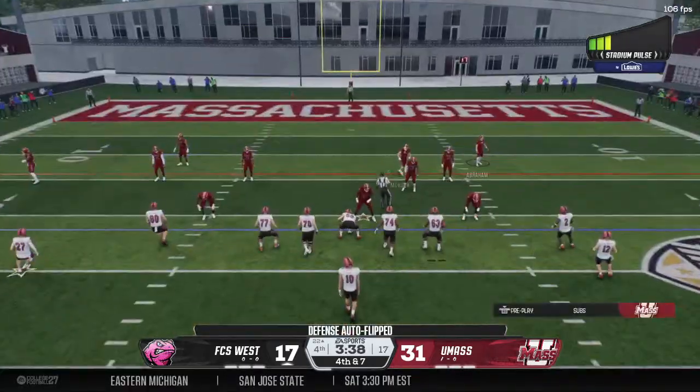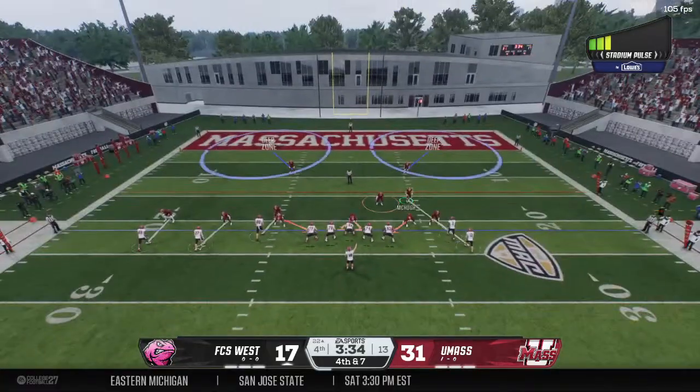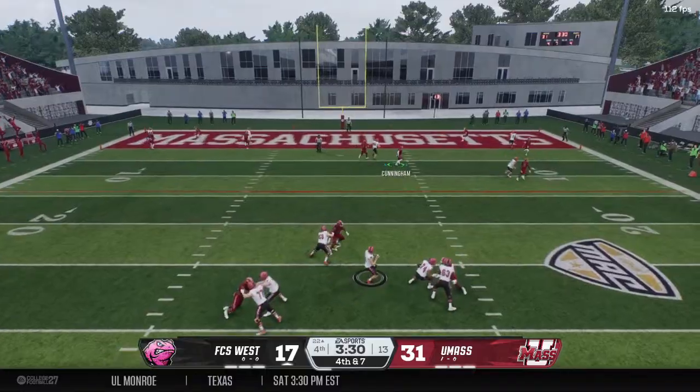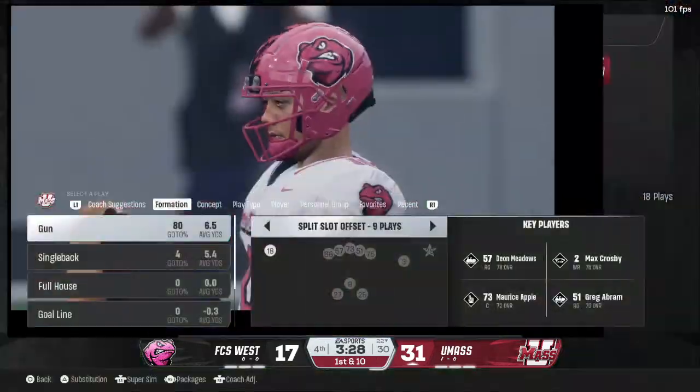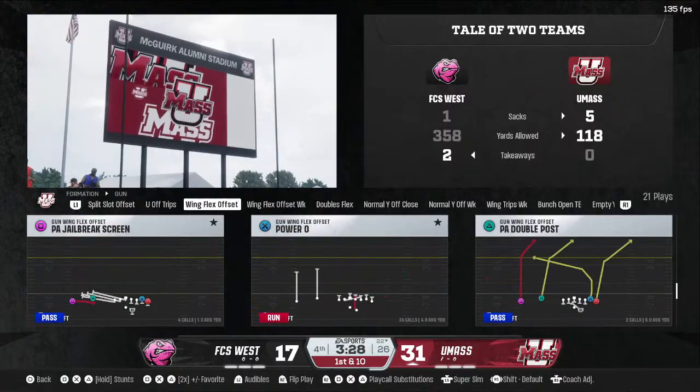Now, wait just a second here. I don't see the kicker coming out. I think they're going to go for it here. On 4th down, trying to find his man. Fires to the right. Incomplete on 4th down, and man, did they need to keep that drive alive.